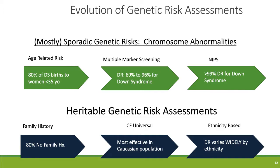And then ethnicity-based screening really varies widely by ethnicity. And we have to always ask the question, what is our ethnicity? And so this is telling you the story behind why family history and even genetic history has its challenges.